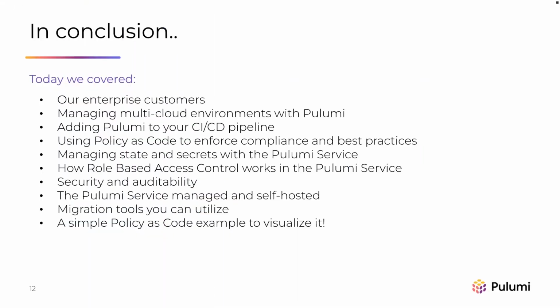We've talked about a lot of content today in a short period of time. So in conclusion, enterprises around the world are using the Pulumi Cloud Engineering Platform to enable innovation within their developer space, to increase the velocity at which they're releasing features, and to adopt the best security and compliance practices. I hope that you've learned something today, and I hope you had fun doing the demo with me.